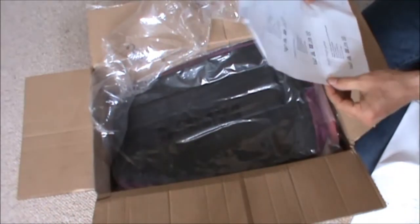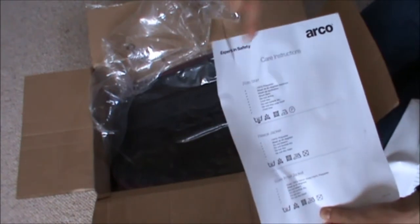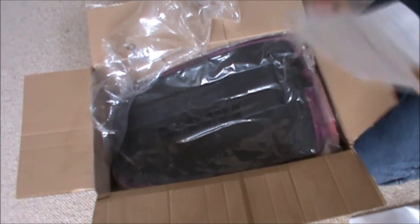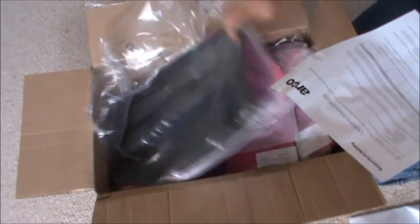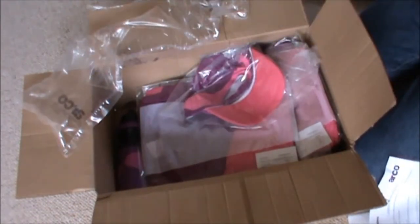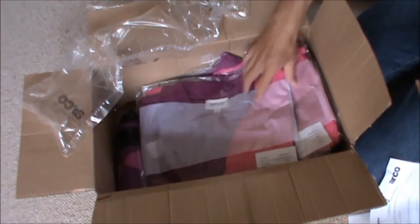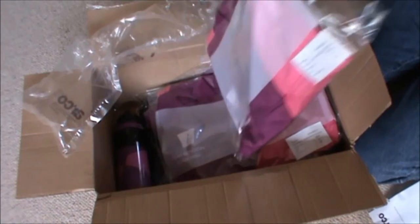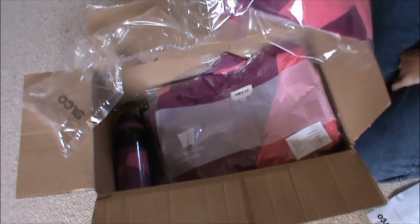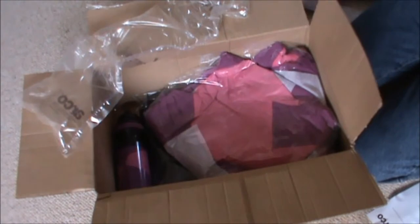Right, let's see what we got. Ooh. I have care instructions, see, and I'm going to be an expert in safety if I follow the care instructions. So, what should I have? I should have one backpack. Ooh, exciting, one backpack. A cap. Yes. What's that? A polo shirt. I'm going to get two of them.